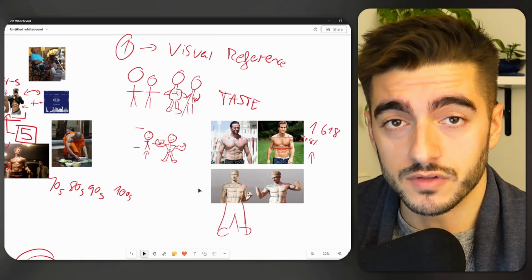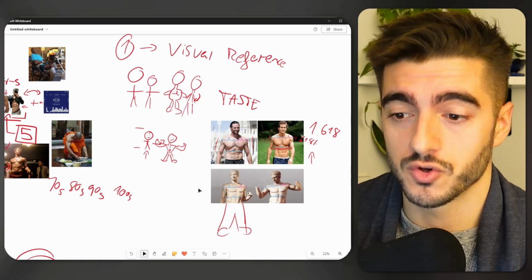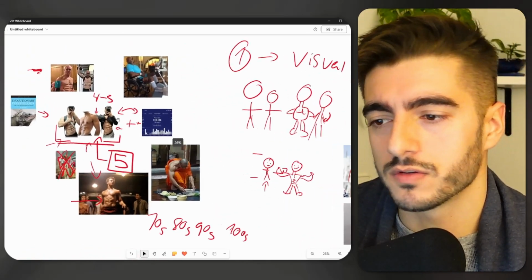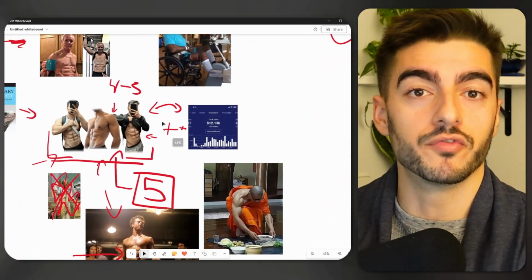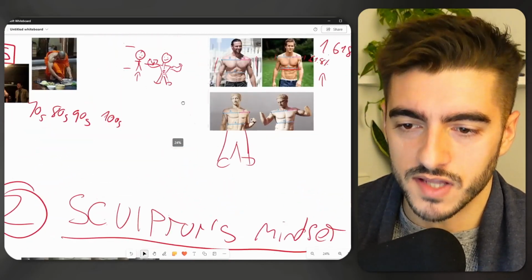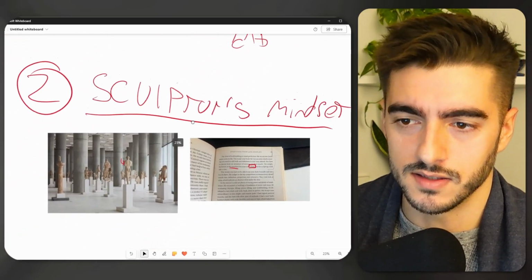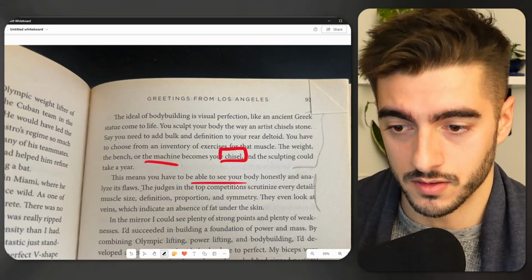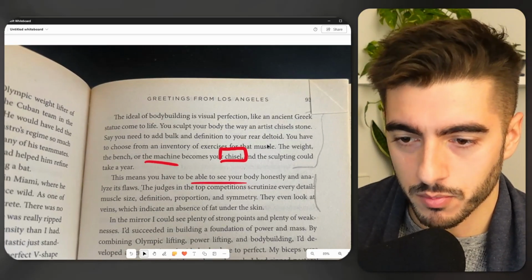I guess for some of you, this might sound like a silly oversimplification, but that's actually how simple it is. The reason why people don't have aesthetic physiques is not because they're doing the wrong exercise, the wrong form when they're doing bicep curls, for example. No, it's not because of that. It's because they don't have the sculptor's eye, the sculptor's mindset. You need to learn how to look at yourself, as Arnold was saying here, and act accordingly. Modify your body, chisel away.